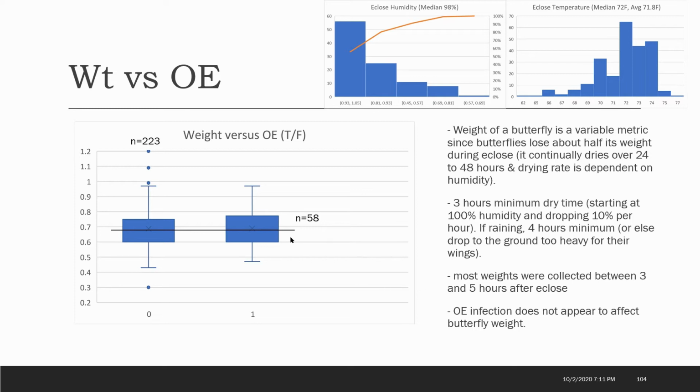According to this data, it does not appear that an OE infection would affect the weight of the butterfly. Also here, there's a couple pieces of information about eclosed temperature. Median has been about 72 F, the most frequent. You can see over 60 butterflies eclosed around 72 degrees F, and then there's some variation from that. Also the humidity, the most frequent eclosed humidity is greater than 90%. More than 55 butterflies eclosed in that humidity region. 80% or so eclosed at greater than 80% humidity.